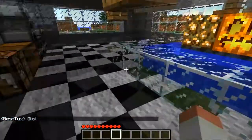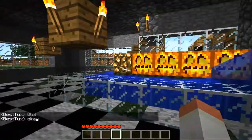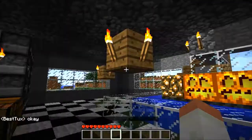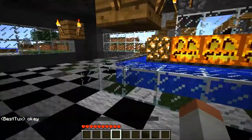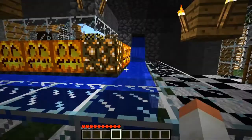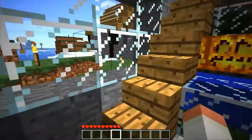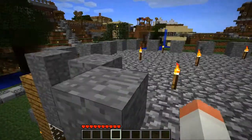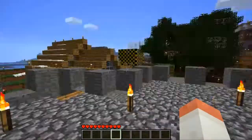So I've always felt this reminds me of a disco for some reason. I'm not sure why. Maybe it's the floor, or the weird kind of chandelier things. I don't know, but it reminds me of a disco. So we've got some fountain thingy in here lined with lots of jack-o'-lanterns, and we can have some roof access up here and check out the rest of the city.